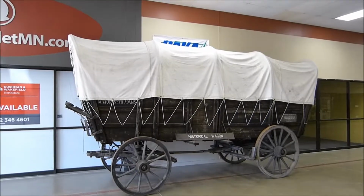Hi, well, we're in the Kenan Mall. I had to stop and get some batteries, but there's a really cool covered wagon here we gotta show you. I thought I'd share this with you.